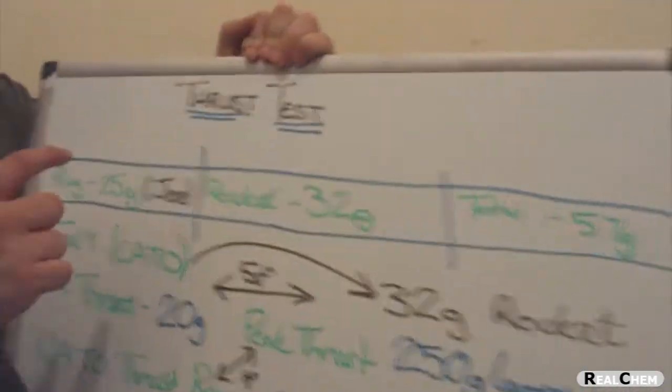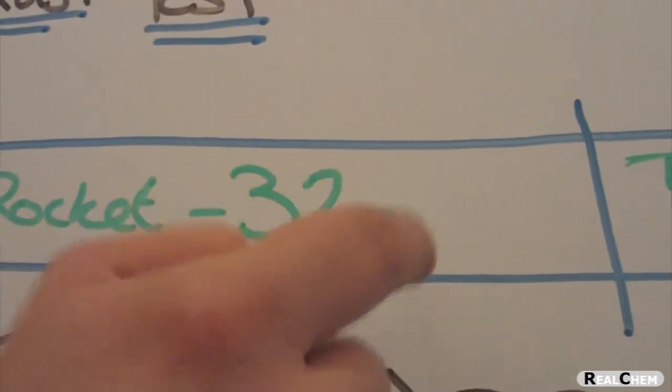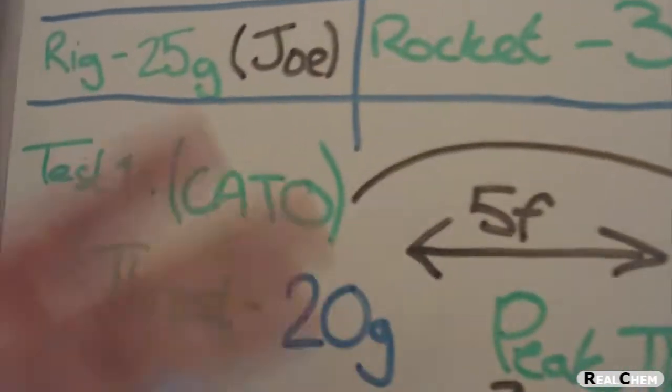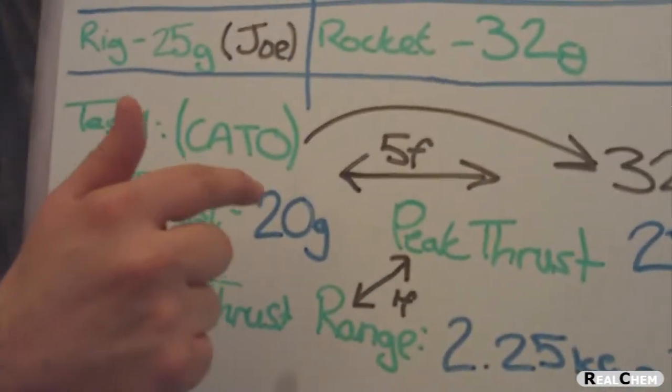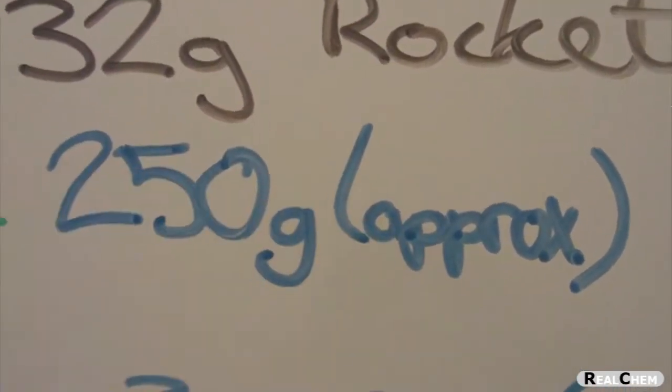Anyway, we used a rig called Joe. 25 grams of that was Joe. We had a 32 gram rocket, meaning a total of 57 grams. That was just rocket data. Not really much in terms of what we need here, because we actually reset the scales to 0. Now, initially we had 20 grams of thrust, which is what we were aiming for anyway. However, during its peak thrust, we did get 250 grams approximately. We couldn't get an exact figure.